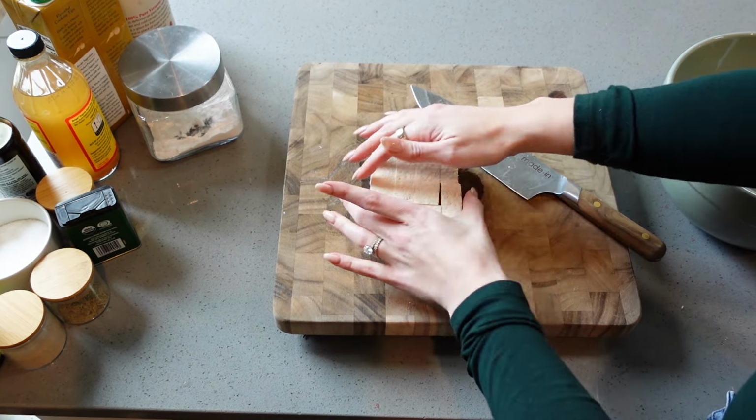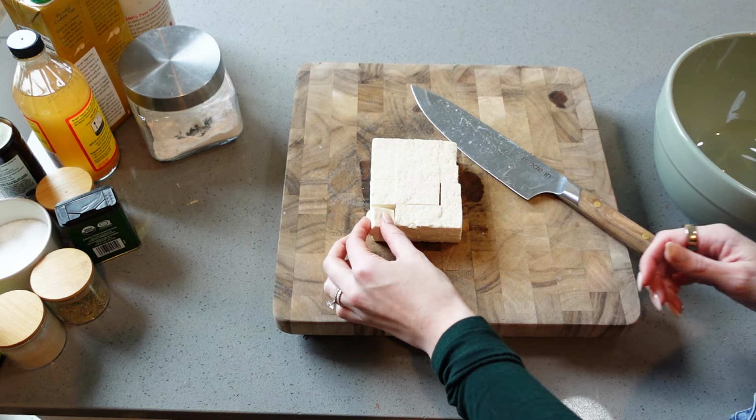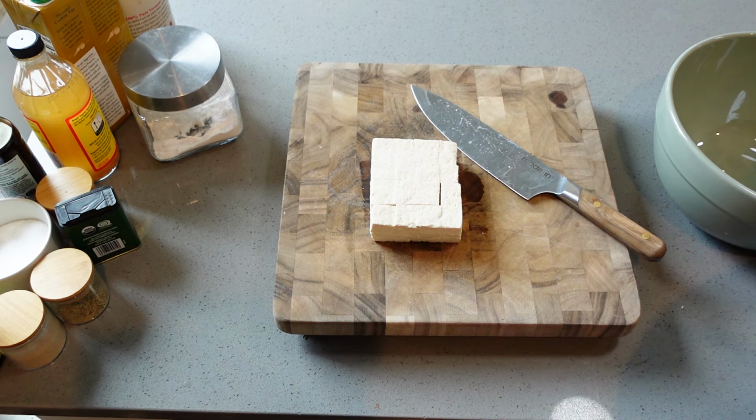If you don't wanna use tofu for this recipe, you could also use chicken, cube it up in a similar way. You could use salmon. I'll leave some recipe notes about cook time for that.